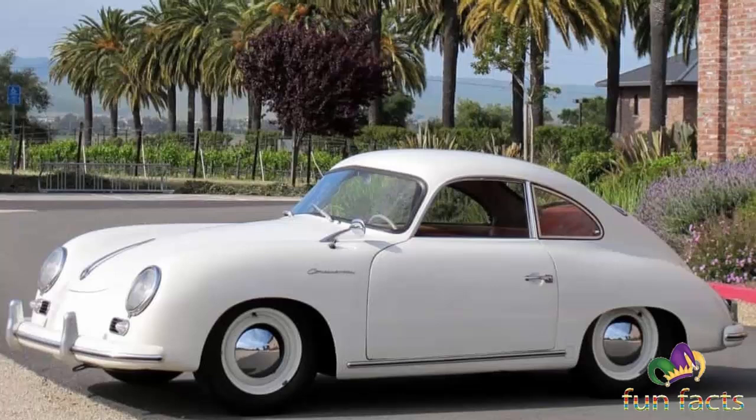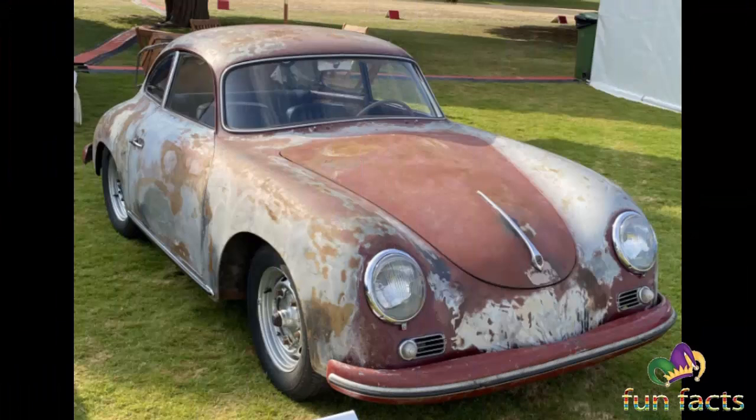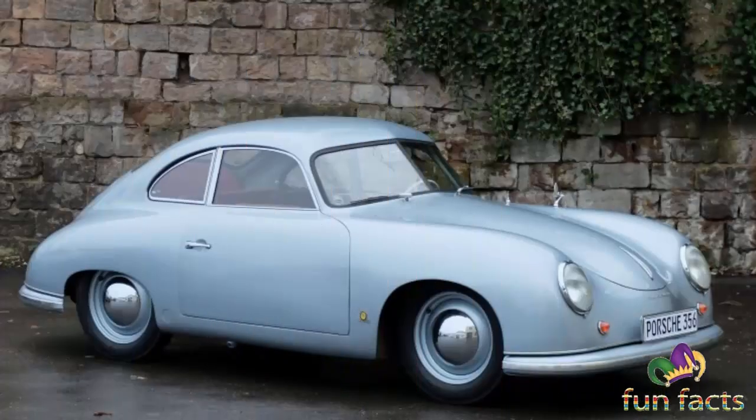Production started in 1948 at Gmünd, Austria, where Porsche built approximately 50 cars. In 1950, the factory relocated to Zuffenhausen, Germany, and general production of the 356 continued until April of 1965, well after the replacement model 911 made its September debut in 1964. Of the 76,000 originally produced, approximately half survived.